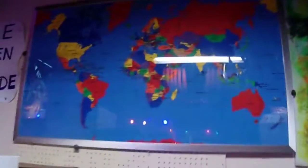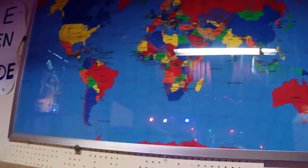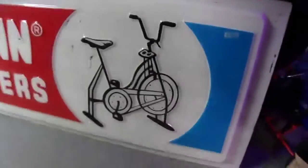It's old-fashioned. Look at the map, the picture of the world. That's cool. Brazil. I want to visit Central America. Schwinn, look at that big Schwinn sign. Oh, it's a Schwinn exerciser. Yep. Neat.